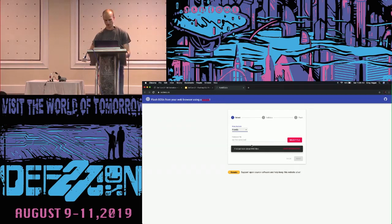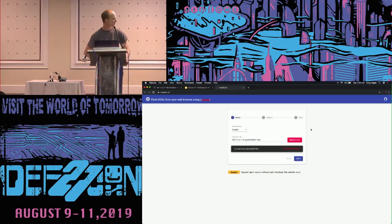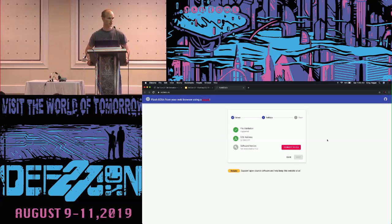So, all right, let's pull up. This is my fake firmware update that is just like the stock firmware that I generated a file for, because there is no firmware update for this ECU. I pick that firmware update file and I say next. Now, this is where those headers that are in the RWD file come into play.